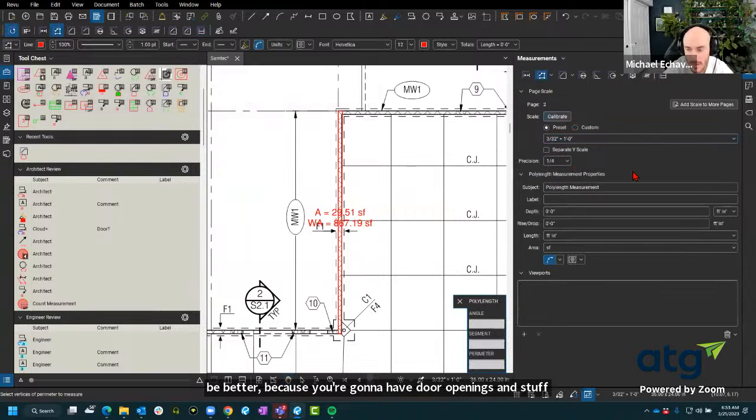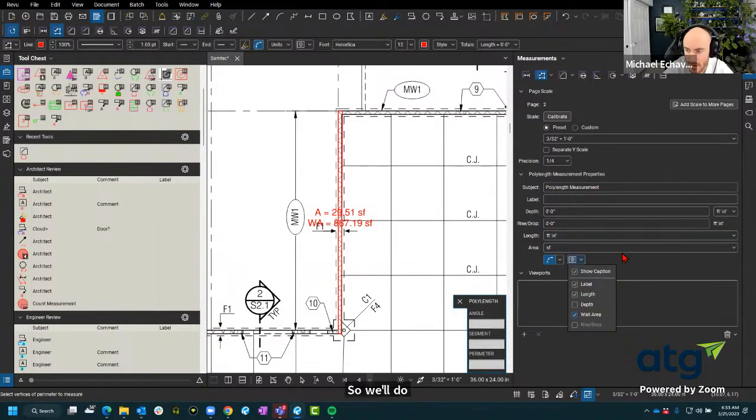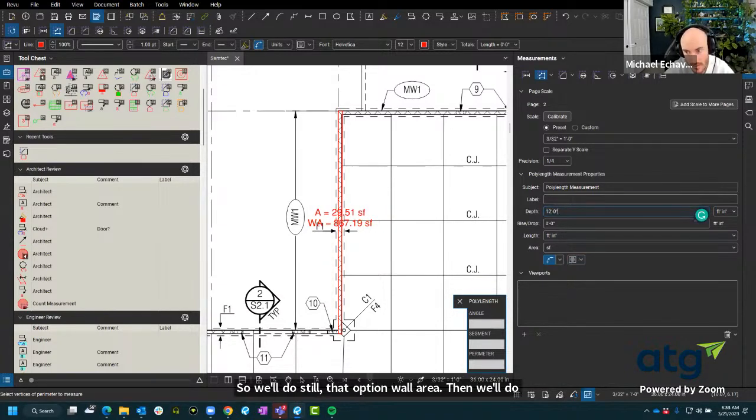I need to close this dynamic. So we'll do still that option, wall area. Then we'll do depth of 12 feet, which would be height, right?